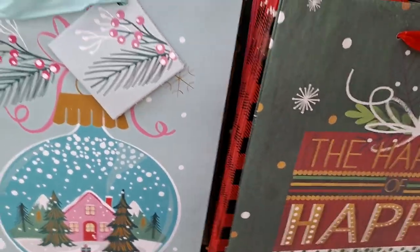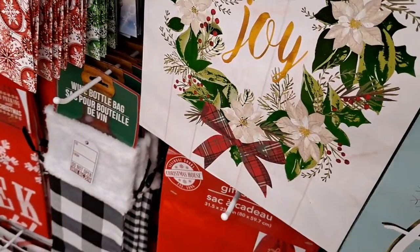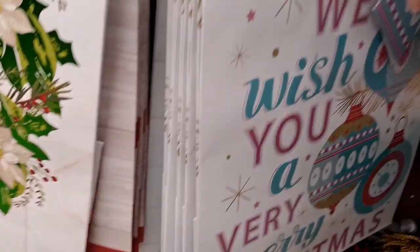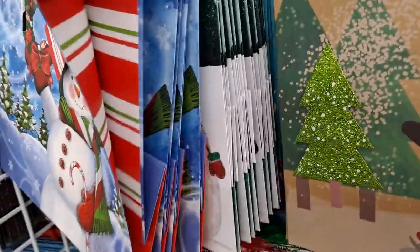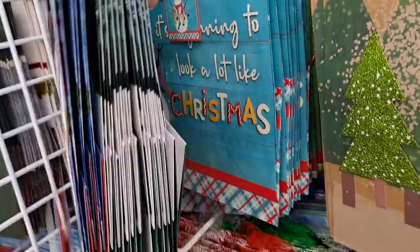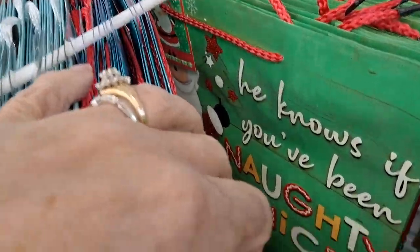Snowman. I don't know why I keep knocking these things down, except that there's a lot. That must be it. See, look at these unique pastel pink. Wish you a Merry Christmas. These are nice. All nice. Our snowmen. Oh, that's cute. Some more snowmen. And there goes another bag. Jeez Louise. And then what's this one? He knows if you've been naughty or nice.